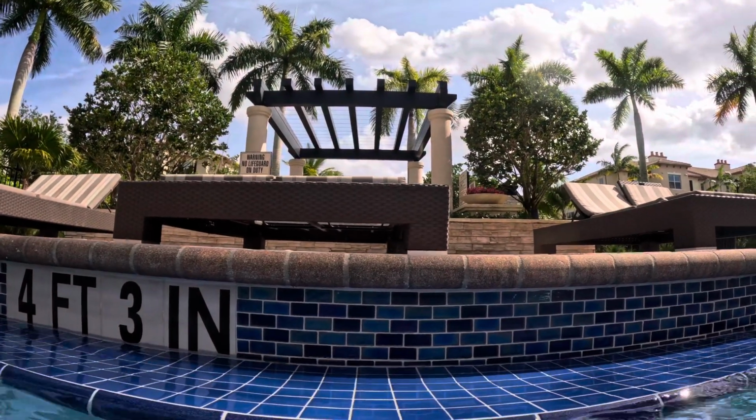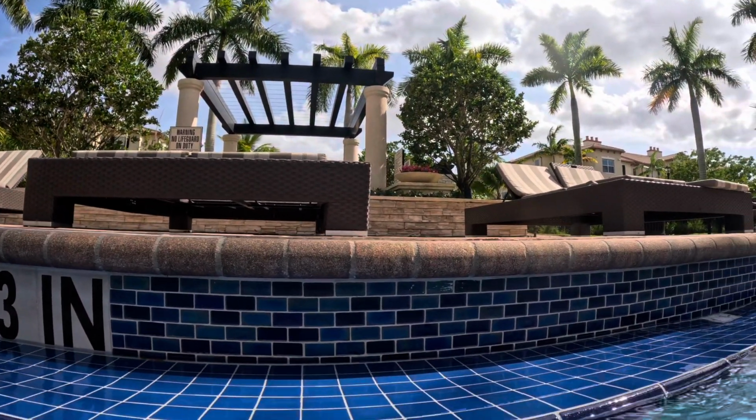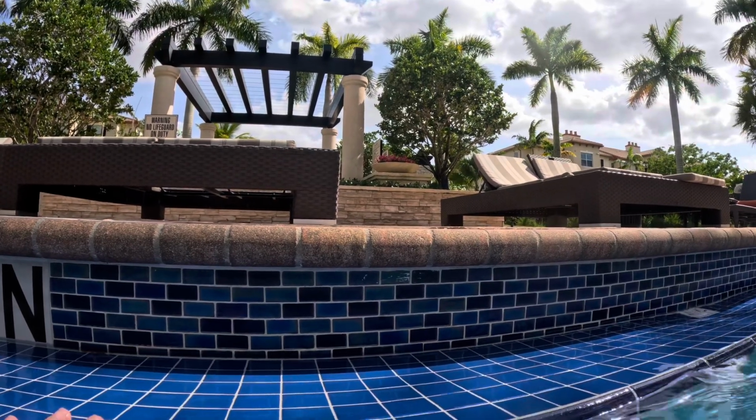First time it's been underwater. It's gonna be underwater a lot more tomorrow.